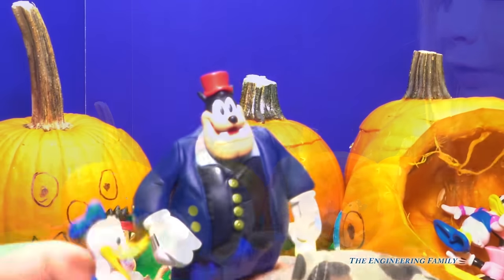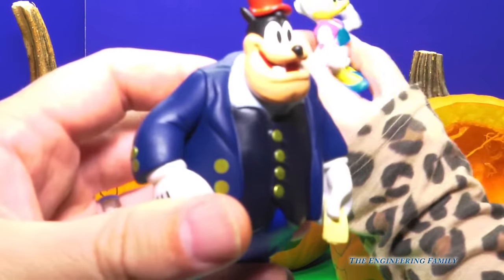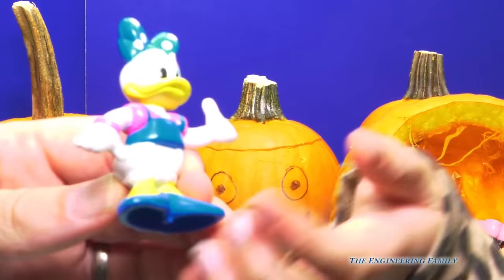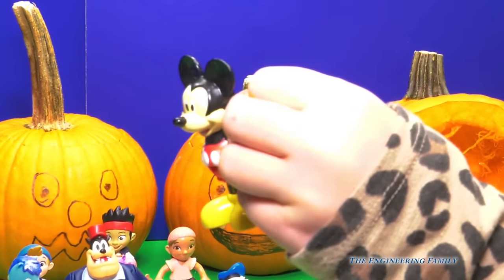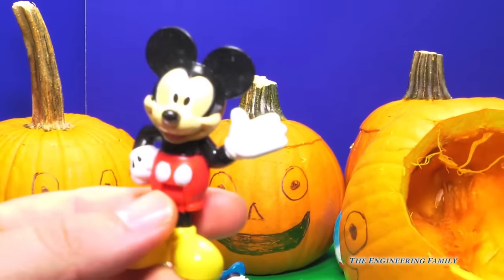D-O-N-A-L-D-T-U-C-K. And we also have Peter Pan. Yes, that is Peter Pan. Pete. He gained a little weight. Pete. And then we have Daisy. Daisy Duke. Daisy Duck. I get those confused quite often. And Mickey. M-I-C-K-E-Y-D-U-C-K. And for the grand finale.